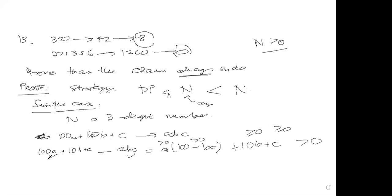And if you take that number, your n, put this on the other side, you get n is bigger than the digit product. See, ABC is a digit product. This minus this is positive. The same technique can be used to prove it for any n. The only thing is it becomes a little bit more abstract.